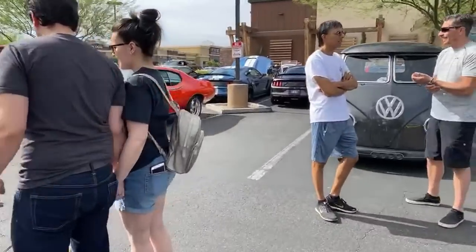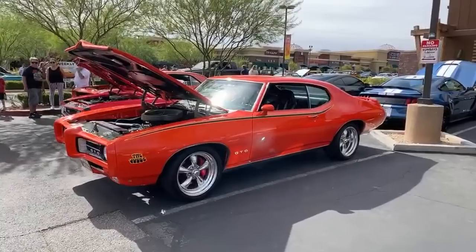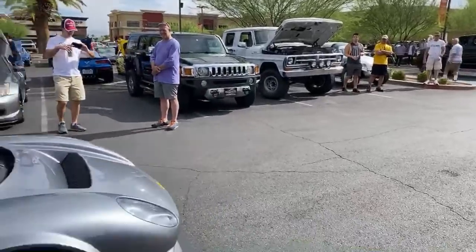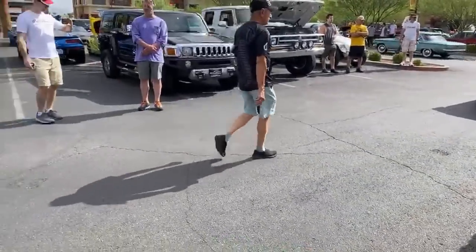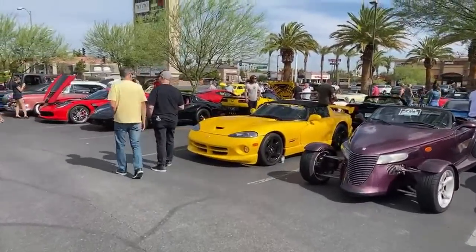Better shot of the Judge. Yeah, by Corvair and the Noble. Thanks, Randy. I appreciate that.